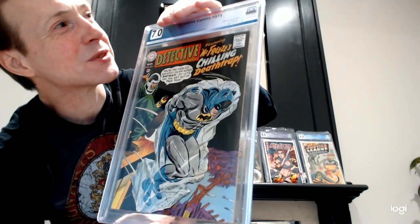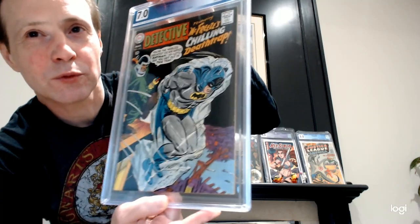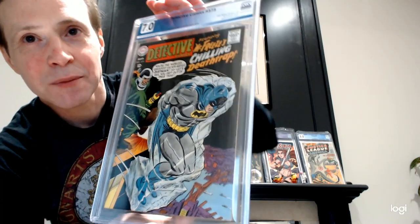Okay, next one, Detective Comics 373. Now this is kind of the first appearance of Mr. Freeze, but kind of not, if that makes any sense. So what happens is, this is where Mr. Freeze actually gets the name of Mr. Freeze. Before that, he was called something, I think Mr. Zero or something like that. It was like close to Mr. Freeze or Mr. Frost or something. I forgot his name. But something like that. And, you know, they retconned it. So later, the older version becomes his actual first appearance. But this is the first time that he uses the name Mr. Freeze. So that's kind of a cool comic.